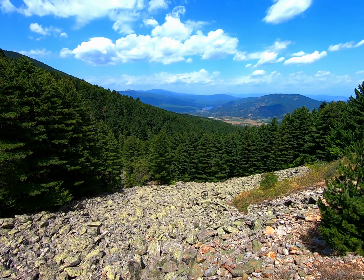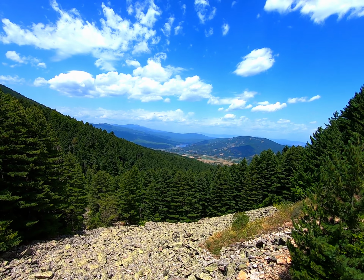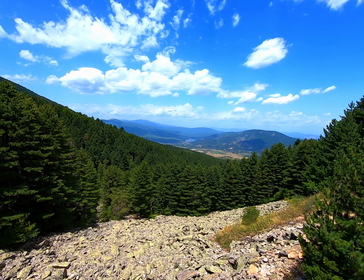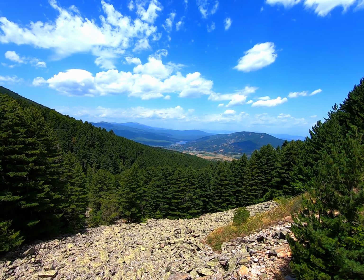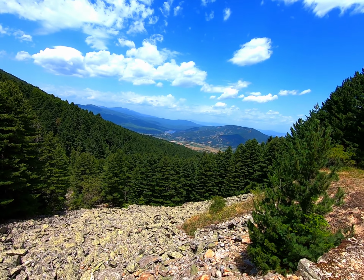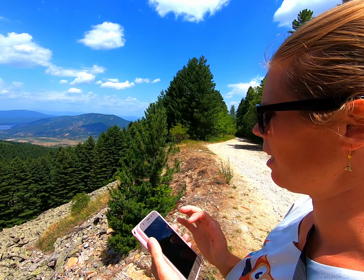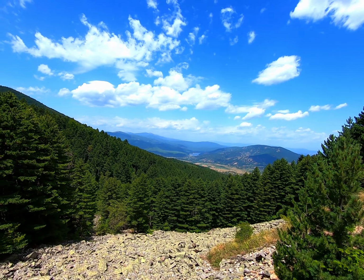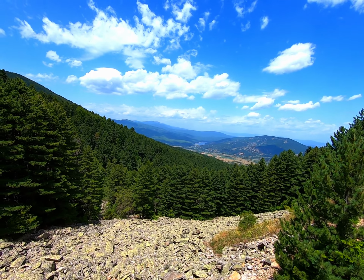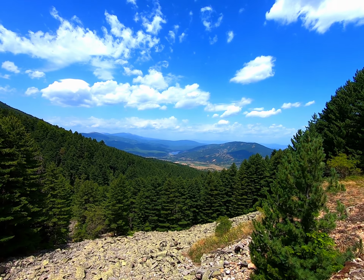In the distance you can see a small town, not Bitola. No, I think that's somewhere else. It's the town, not sure, but the lake we're looking at is Strezevo. I think, at least. Happy people live in Strezevo, close to the lake. They be swimming all summer.